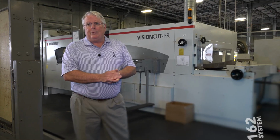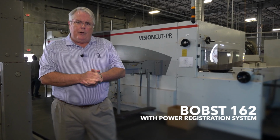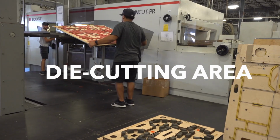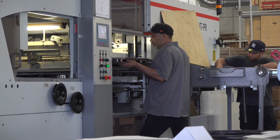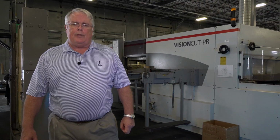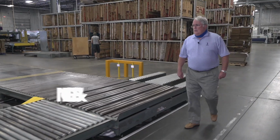This is our Bobst 160 power register system. With the power register system, we do a multitude of cutting and creasing here, both on flexo printed sheets as well as laminated sheets and unprinted sheets. As you know, the highest level of precision comes from this type of cutting and creasing, and we pride ourselves on being one of the best at it.